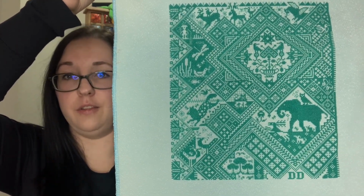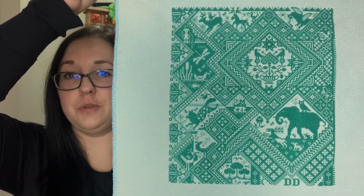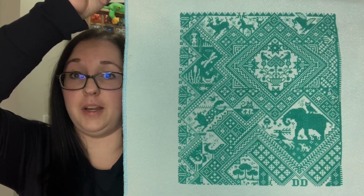And I had to unpick where my initials are, if you see underneath the elephant. I'd started stitching Julia Line's initials from the chart and realised, oh, I meant to put my initials there. But I'm so excited. This one is definitely going to be a finish this year. It's on my year of WIPs.